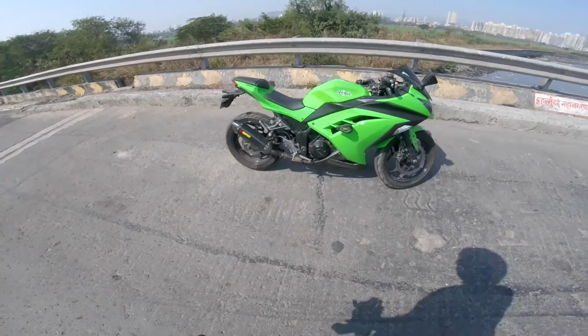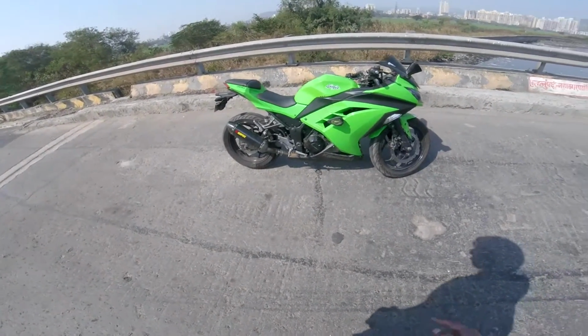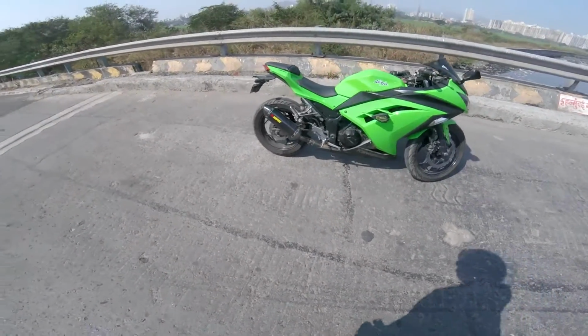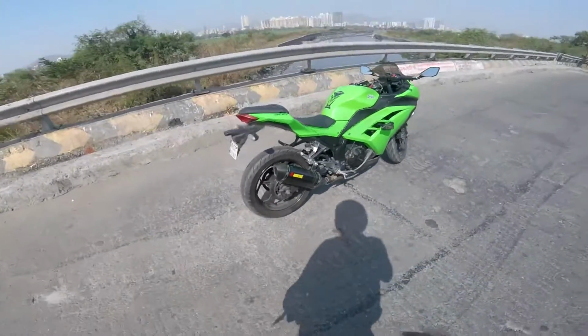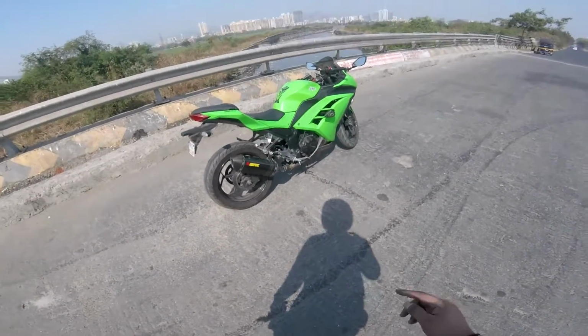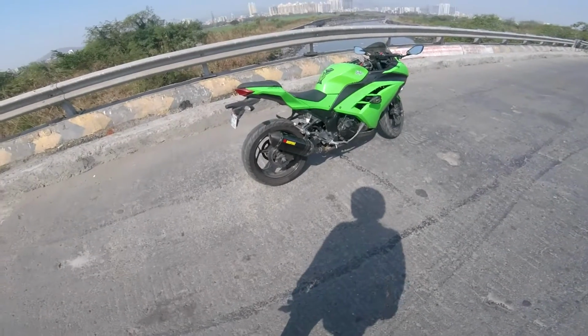There is no difference. Yes, I have done a throttle body syncing at around 30,000 kilometers. That was very much required according to the manual. I should have done it earlier, but I had not. I got it done from Vikram from MotoZone. So throttle body syncing was done from there, and that's pretty much it, guys.